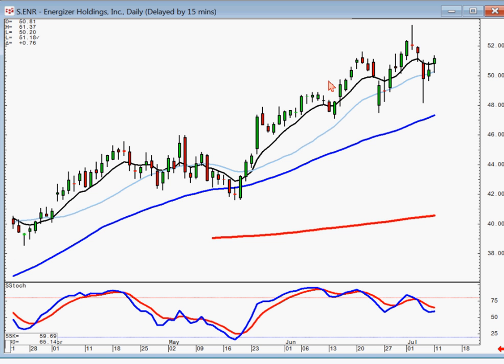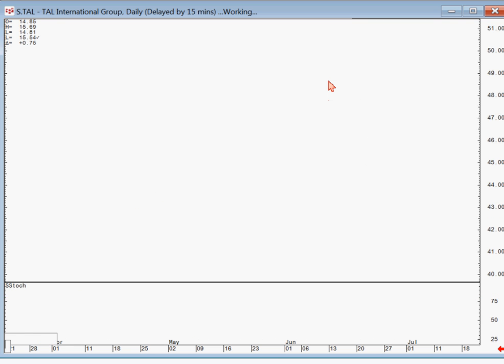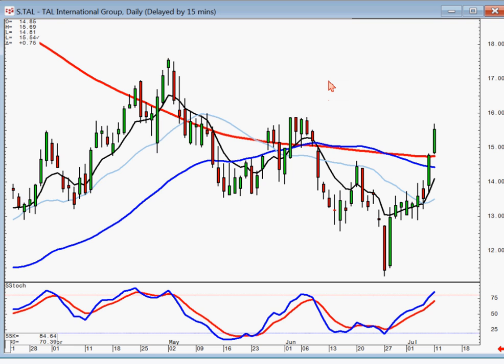ENR, the Energizer. Not a real exciting chart, but you know you're in a steady uptrend. You can stay with this as long as it stays above the T-line. TAL, another one that you can stay long. You've now gotten up toward the overbought area. Just watch to see what it does at this first resistance level. That means you'll probably be in the overbought area as it hits that level.